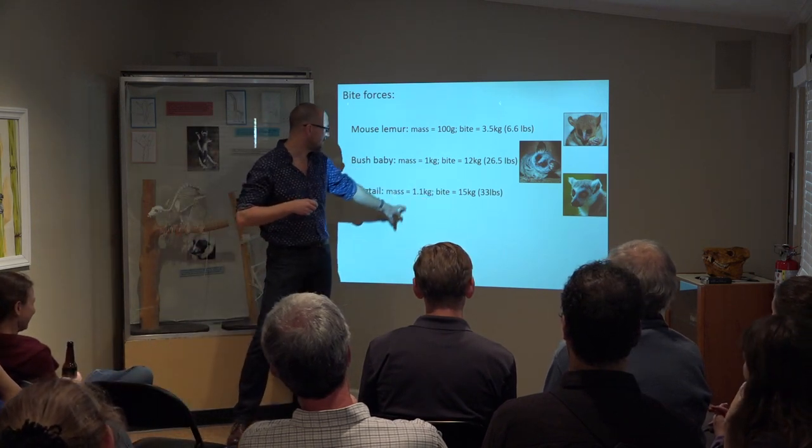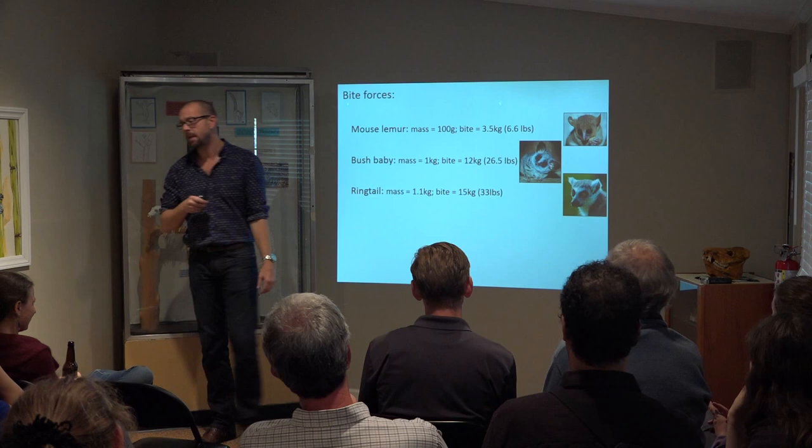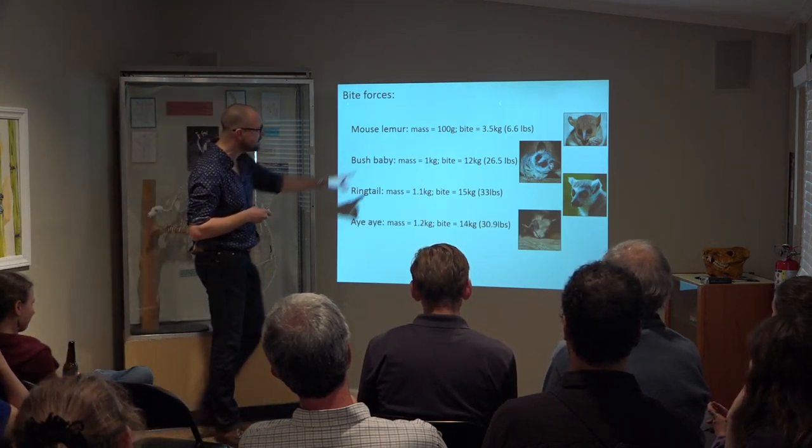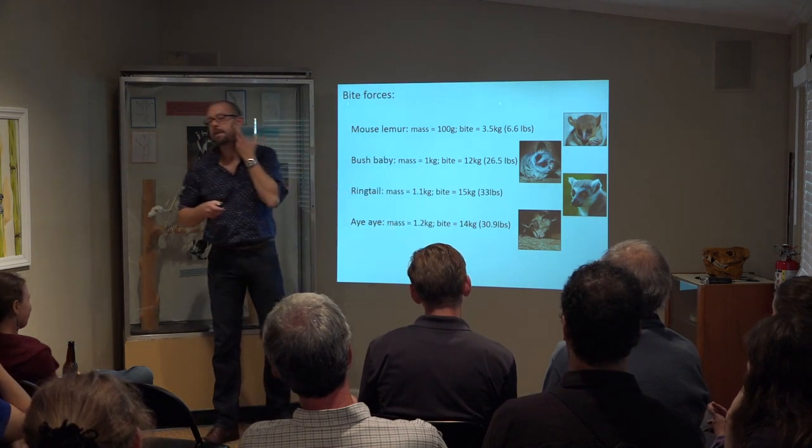If you take a ringtail, it weighs about 1.1 kilo and bites about 15 kilos, so ringtails do pretty good as well. And the forces I'm listing here are on the back of the tooth row, on the molar.